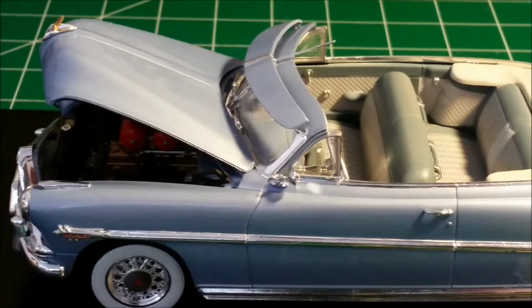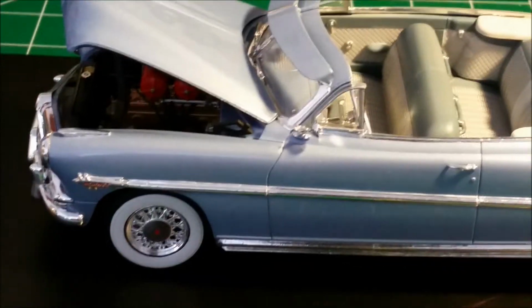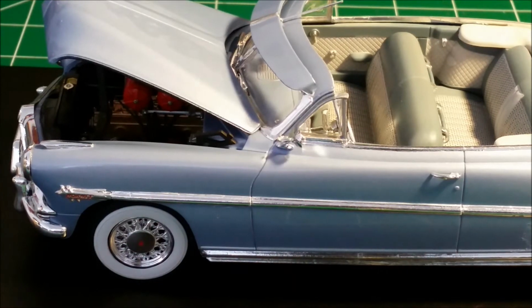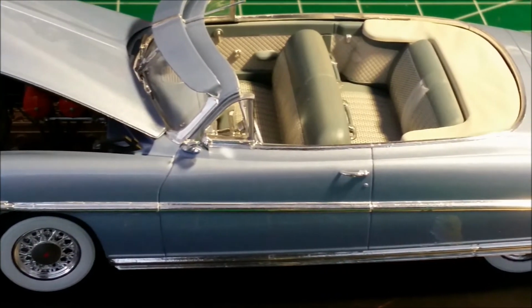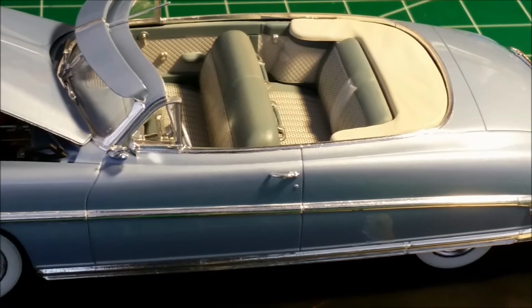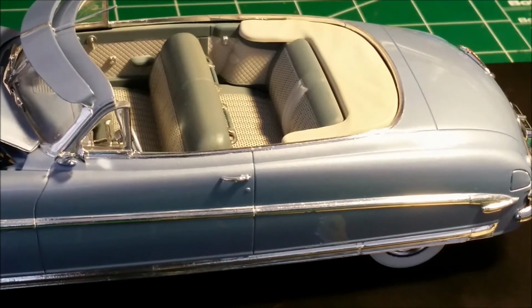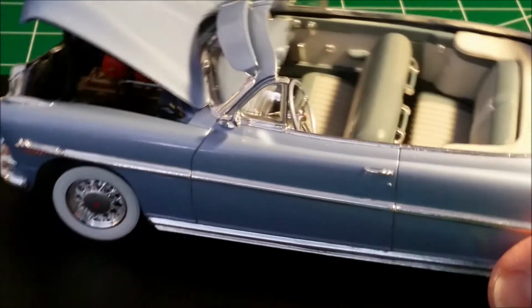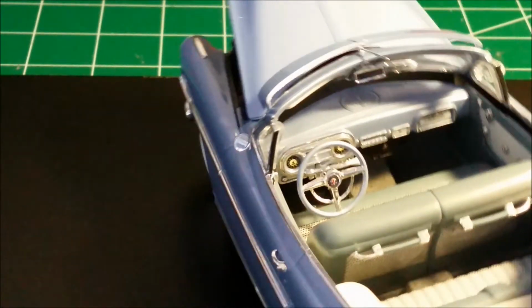But as you can see, this kit did not come with the spoke wire wheels. I bought another Hudson Hornet, I think it was the sedan version. It came with these wire wheels. I put them in place on this car because I think it set it off quite a bit better than the ones that came with the kit. They're just a regular hubcap, like a moon dish look. And we used the chrome pen on a lot of this stuff on the interior here.